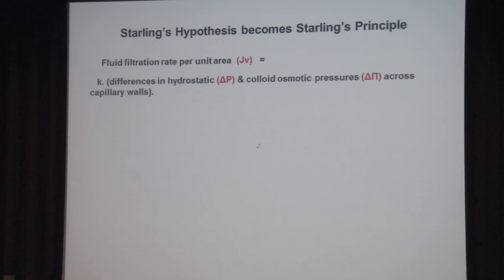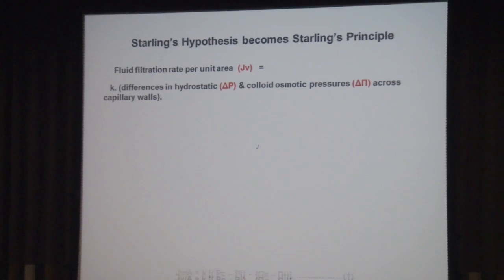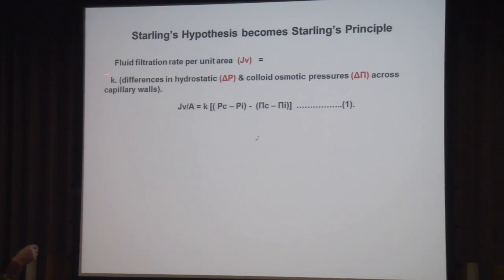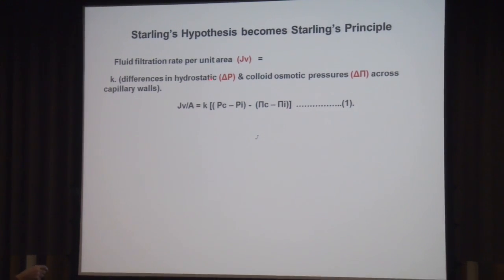Let's consider really now rather quickly how Starling's hypothesis became Starling's principle. Well, here we've got the statement in words, and then we've got Landis's statement in symbols. PC, the capillary pressure, PI, the interstitial fluid pressure, pi C, the colloid osmotic pressure within the capillary in the plasma, and pi I, the interstitial fluid colloid osmotic pressure.